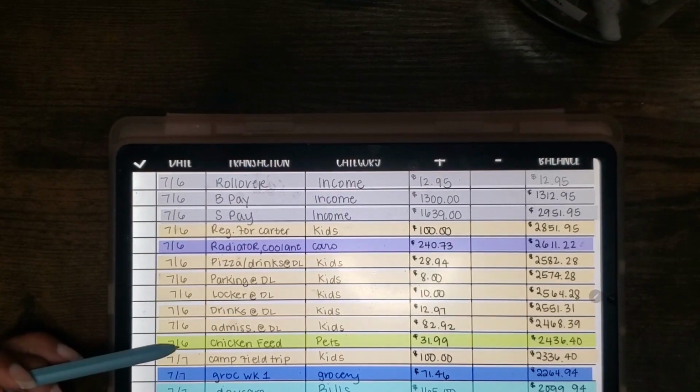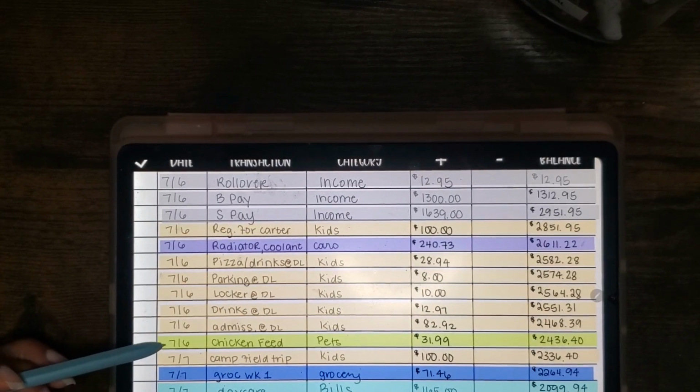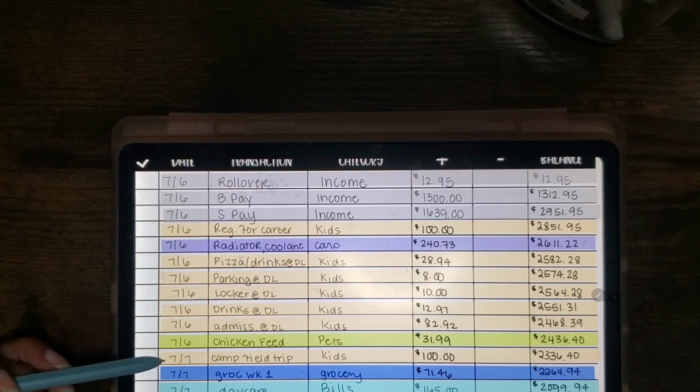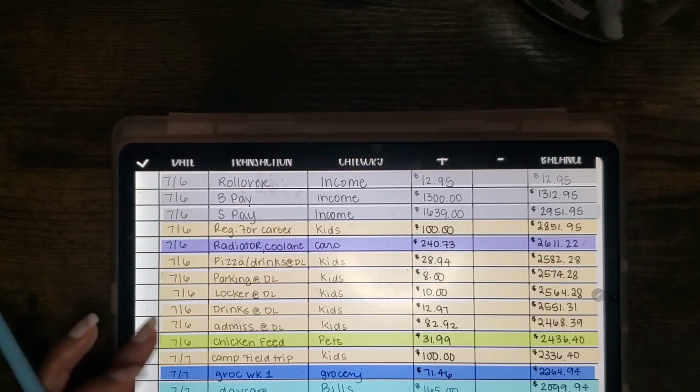On our way down to Daytona Lagoon, we had a little bit of extra time, so we stopped at the Tractor Supply and got a bag of chicken feed for $31.99. We paid the registration fee for my kids' field trip that is tomorrow. They're going to a trampoline park. So that registration fee for that field trip was $100.